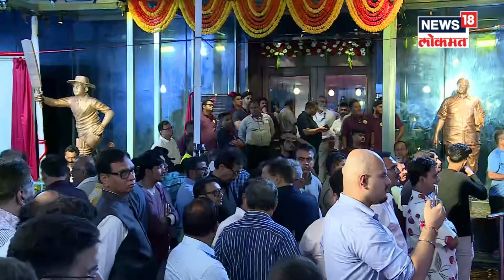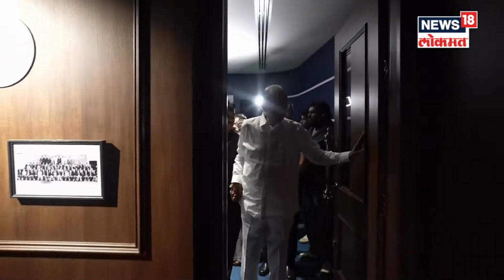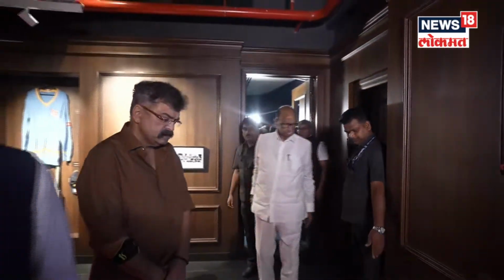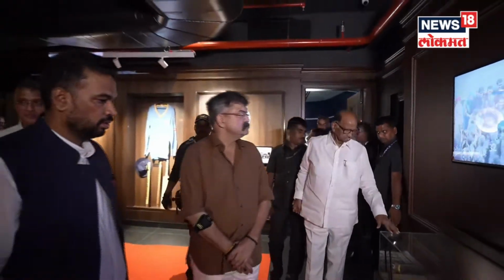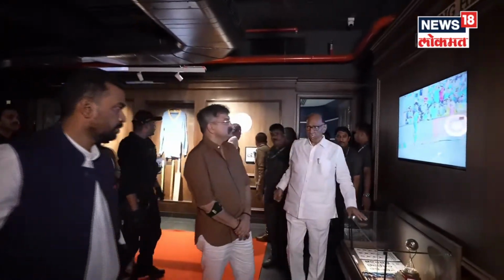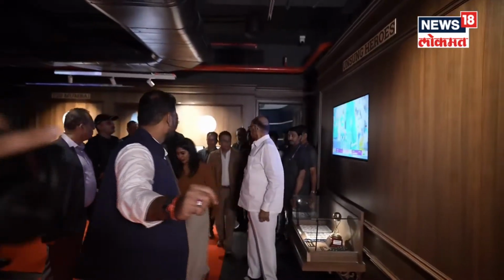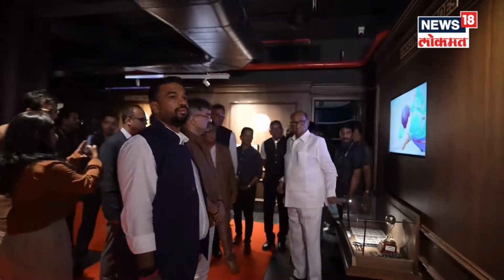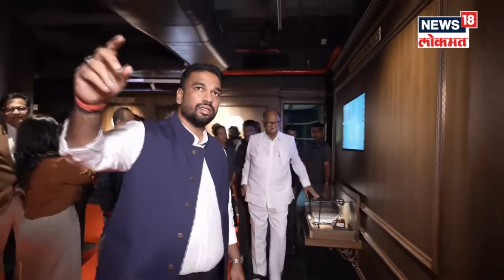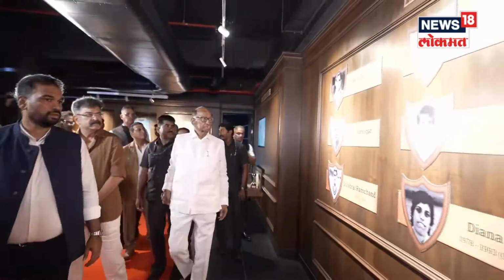From the dressing room replica, from the masterminds of the MCA, from the on-air quiz, we then go to another interesting corner or section of the MCA Sharad Pawar Cricket Museum. All the wonderful memories, the unsung heroes of Mumbai cricket, be it cricketers, be it coaches, be it Ranji Trophy cricketers, be it domestic cricketers, those who have gone on to play for India, but those who have also maybe missed out on the India cap, but brought glory to Mumbai cricket.